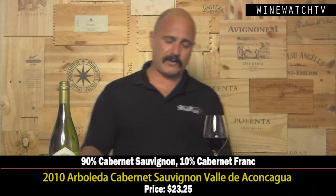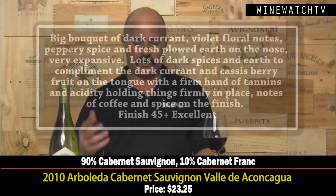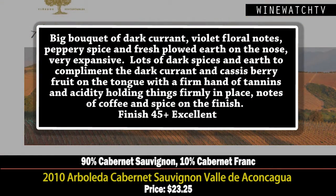The Cabernet Sauvignon from the Val de Aconcagua, also excellent. 10% Cabernet Franc in this wine. You get a nice bouquet of dark currants, violet floral notes, a little peppery spice in there, some fresh earth, very expansive nose. This wine, pretty big on the palate, needs some time to open up. A lot of dark spices to complement that dark currant and cassis berry fruit.